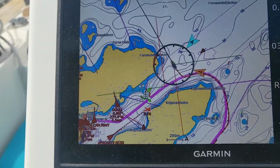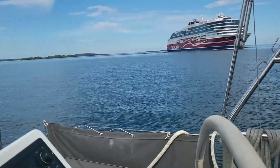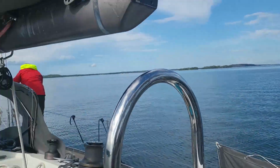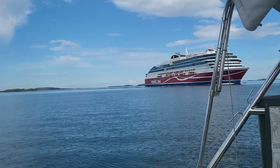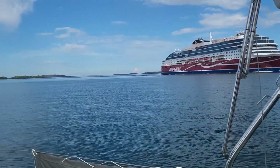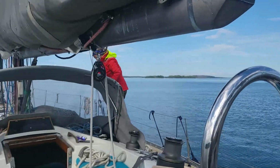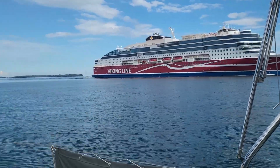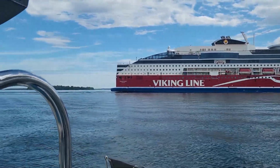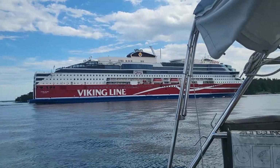Well, he's waking us. She was built in 2021 for 225 million euros, $250 million. And Marie's getting the lines ready. And she's 223 meters in length. Huge. Once we allow her to pass, we turn and we follow her into that little passage and we dock in Furusund. And that ship is the Viking Glory from Mariehamn in Åland, which is where we're going to go tomorrow.